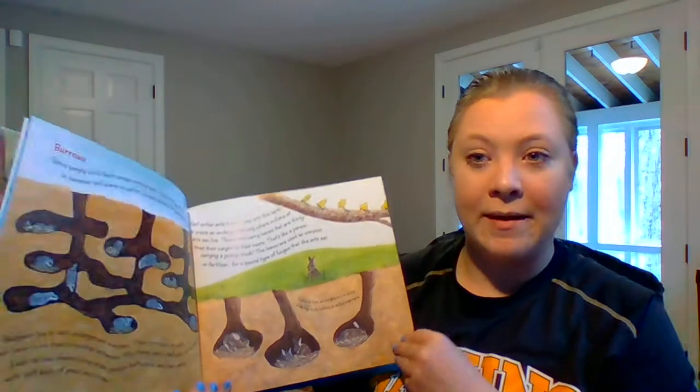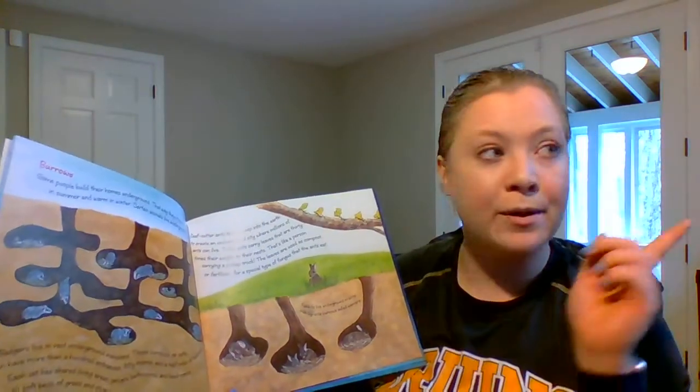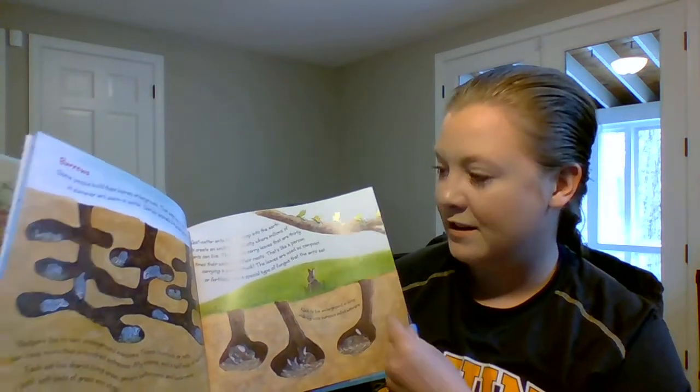Saw a baby bunny by my house the other day too. I wonder if there's a burrow in the yard somewhere.